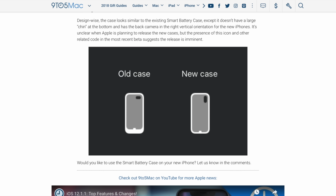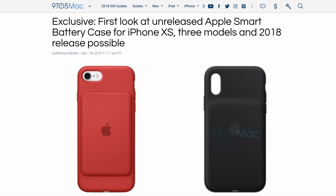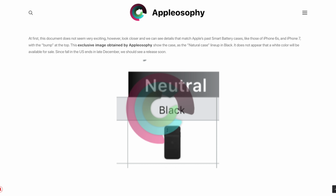First, Guillermo Rambo found an icon in the watchOS beta. Then he found an image. Now, Apple Premium Reseller Accessory Merchandising Guidelines, and another image. We could be about to see the second coming of the smart battery case, but a modern smart battery case for the iPhone X series, and it could be coming soon.